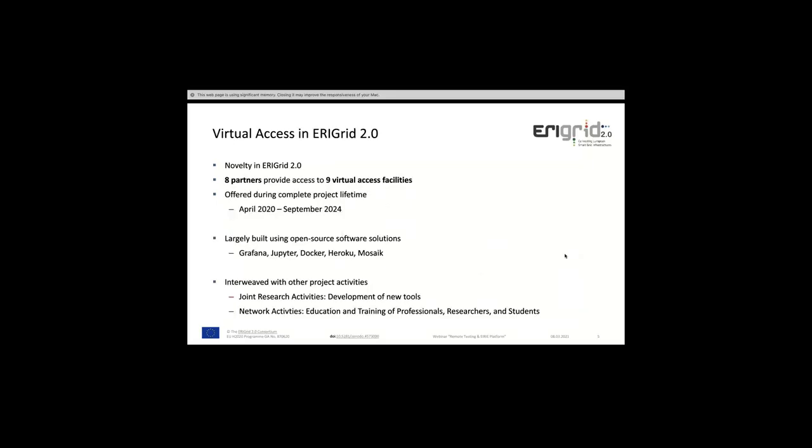As said before, virtual access is a novelty in ERIGrid 2.1. We didn't have it in ERIGrid 1. Virtual access in ERIGrid 2 is provided by 8 partners, which provide access to 9 facilities in total. And the virtual access is offered during the complete project lifetime. So we started last April, and we had the first virtual access facilities online roughly last September, with more coming online one at a time. And they will stay online until the project end, which is in September 24.